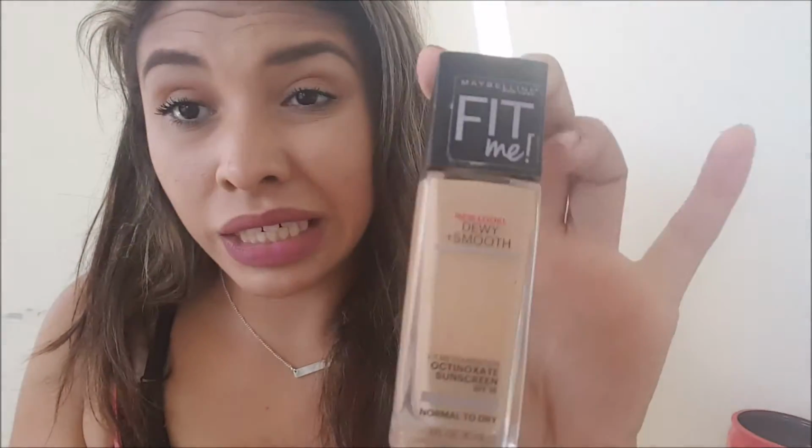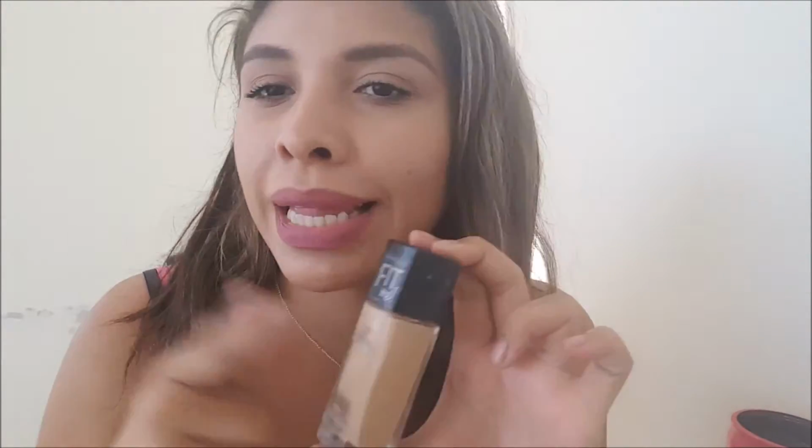For my face, I have one foundation. This one is the Fit Me Dewy and Smooth. I usually have this one or the Matte and Poreless foundation. This one is in 130 Buff Beige. I usually bring one mascara, and this one is the Super Sizer, and I really like this mascara right now. I'm between this one and, I forgot the name of the mascara, but I think it's CoverGirl. Oh, the CoverGirl's Full Plum mascara, it's the pink one, or the Maybelline. I think it's L'Oreal. No, it's usually this mascara.